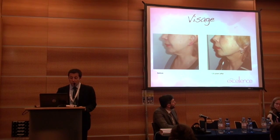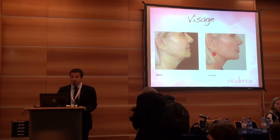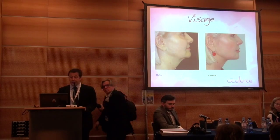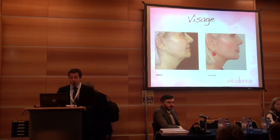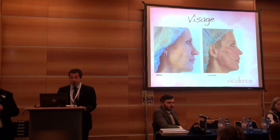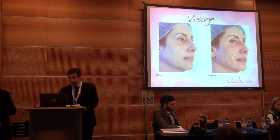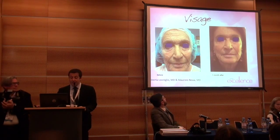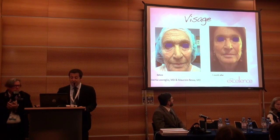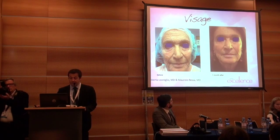In this case too, we work in the lower part of the face and in the neck. I think that the definition of the angle between neck and face is improved. Another patient, another very young patient, who had a very good result. Okay. This is a very old patient, I think very difficult to treat, but she was very happy of the result.